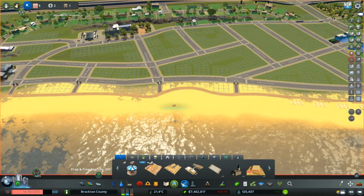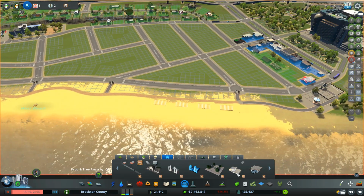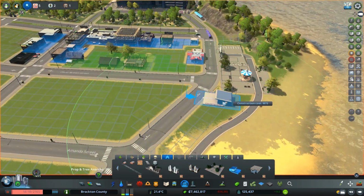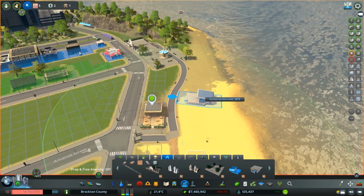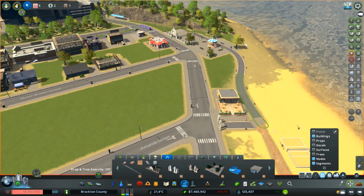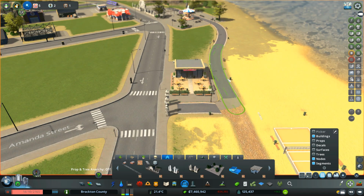So I guess what we'll do then is we'll just go back to the park assets, and we'll get just like a cafe in here. Yeah, I kind of think having this area be a bit more of the infrastructure side of things, I think that might be nice. Let's just grab this. We'll try to bring it back a little bit, just so it fits in a bit nicer.